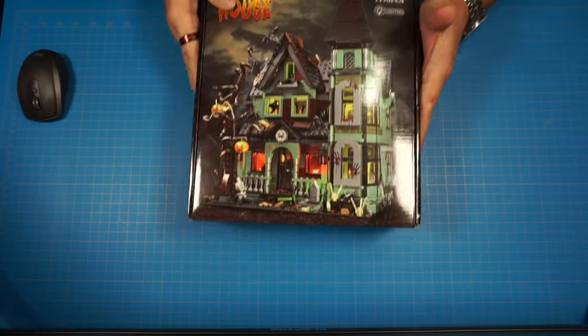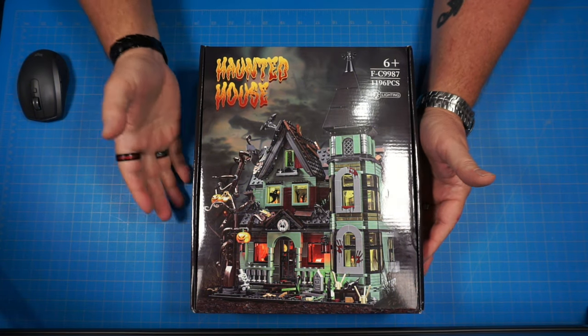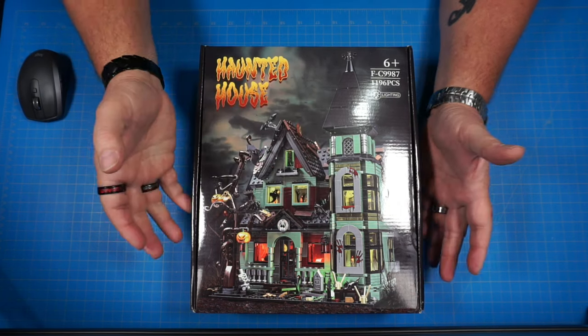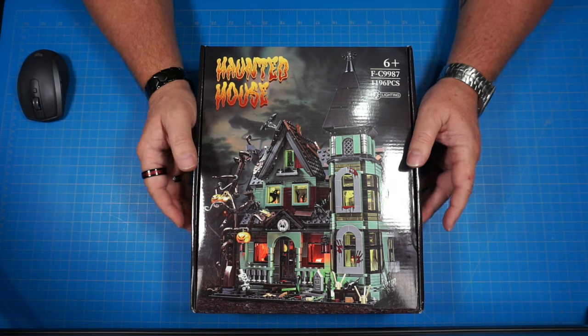So let's quit wasting any more time and get this thing open. All right, here we go, guys. This is the haunted house. Brick build. Very cool looking. Look at all the cool jack-o'-lanterns and the dead trees and everything. The blood on the windows. You know, that's how haunted houses are.